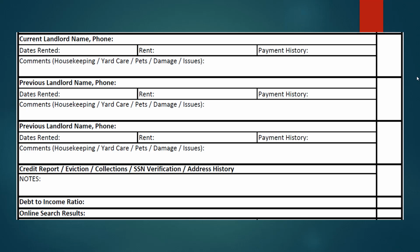Also, when you get a copy of their ID, look at the address on the ID. Is it listed on the places they gave you that they lived? If not, ask them, when did you live there?